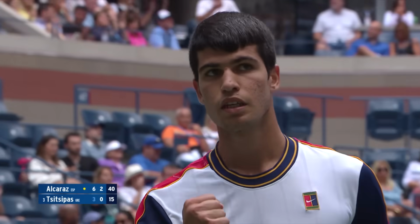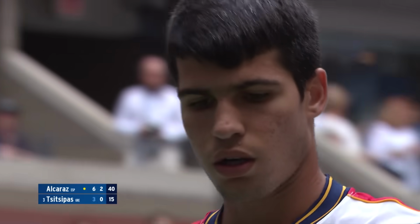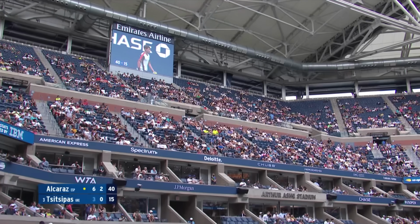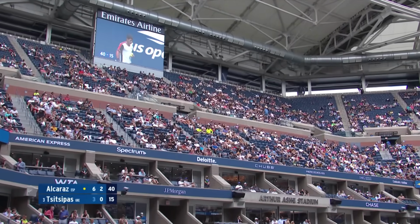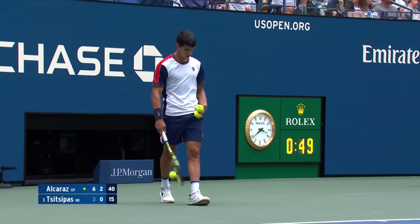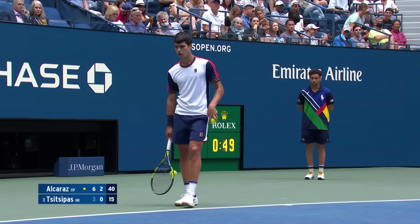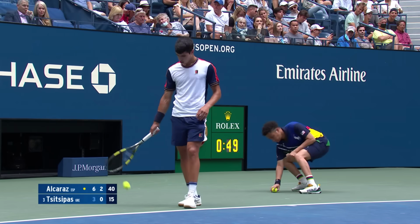Around the ball. This guy moves like a boxer. His footwork is impeccable. Makes it look effortless, doesn't he? So light on his feet.